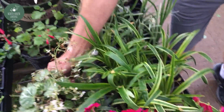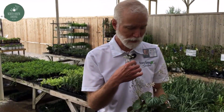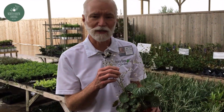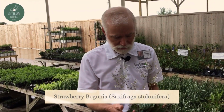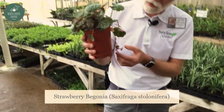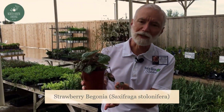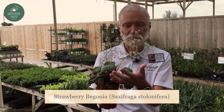Something else I wanted you to know about is something I find very pretty. This is strawberry begonia, or Saxifraga stolonifera. Strawberry begonia is a great name because it really looks like begonia and it reproduces like strawberries. You'll see these little long strands coming out, forming little plantlets, little babies coming off the side, which makes it a ground cover, but again, very attractive in containers.